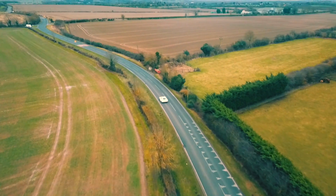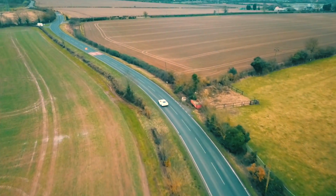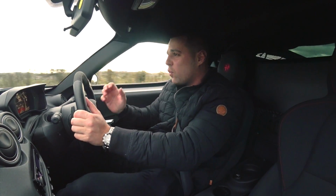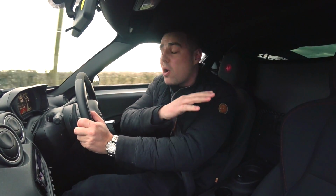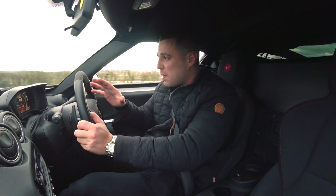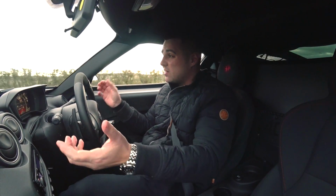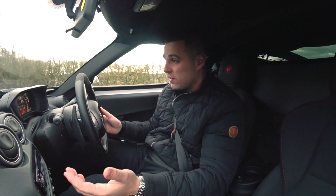I fully disagree with any idiot that says that this gearbox is poor. I've driven this car for a good few days now, and I can't find any fault with it. I've been driving it in the manual mode the whole time. I haven't spent much time driving it in auto mode. I have had a little dose of auto mode, and I can't find any problems with it.